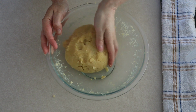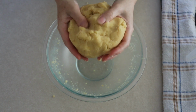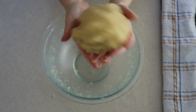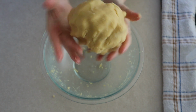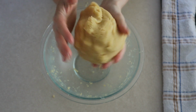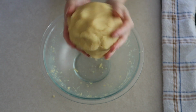The amount of binding agent that you have to use and the amount of liquid that you have to use when it comes to coconut flour, it can vary depending on the density of your coconut flour. Some brands are more dense and dry, so they need a little bit more moisture or binding agent. Other brands are a little bit more fine and don't need as much moisture.